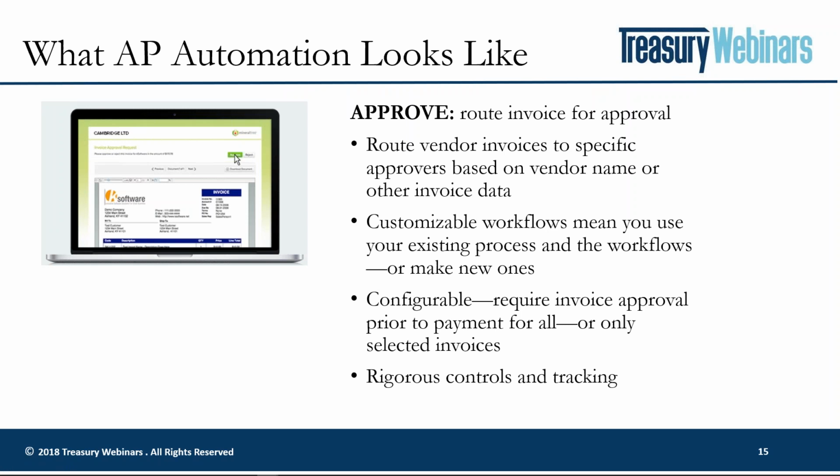You want to route the invoice for approval, route it to specific approvers. You can base it on the name or other invoice data. You can customize your workflows. You can require invoice approval. There's rules for payment or not. And then it really gives you rigorous controls and tracking. What can hold us up here? Manual processes, manual approvals, not being able to approve on the road.